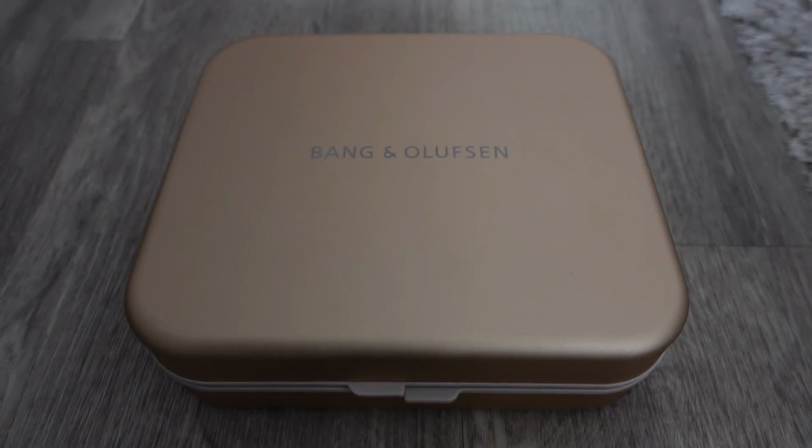Hey guys, today we're going to take a look at the Bang & Olufsen H95 wireless noise cancelling headphones. These are the flagship headphones for Bang & Olufsen. They're a Danish company that's been making audio products for, I think, pretty much 100 years now. I think since the 1920s.